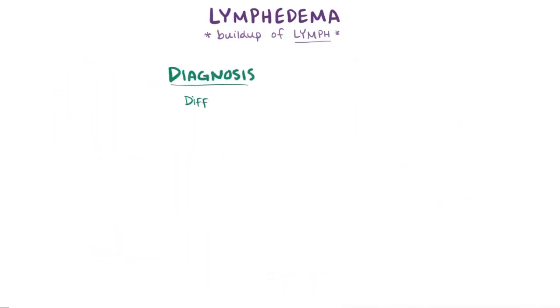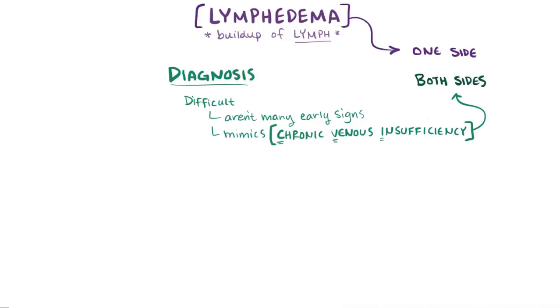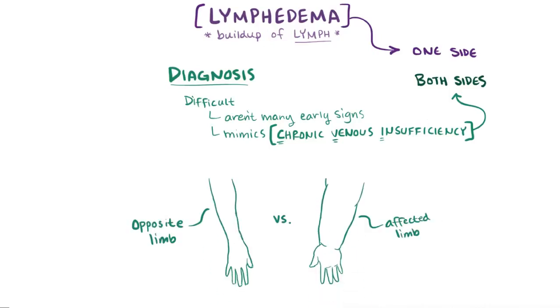Diagnosis early on is difficult with lymphedema, since there aren't many obvious signs, and because it can sometimes mimic chronic venous insufficiency, or CVI, where blood collects in the veins. Though this usually happens bilaterally, meaning on both sides of the body, as opposed to one side of the body with lymphedema. That being said, sometimes lymphedema can be diagnosed by comparing the affected limb to the opposite limb.